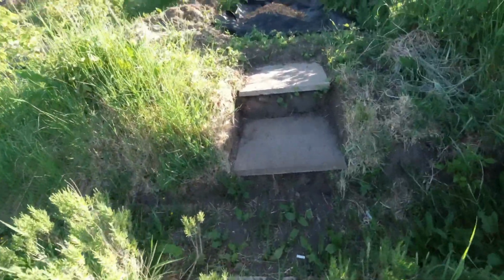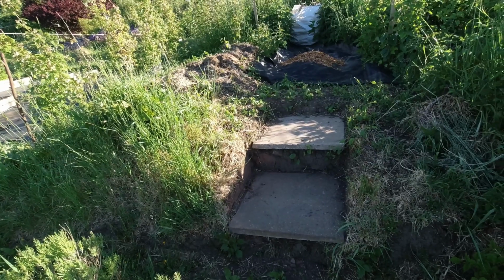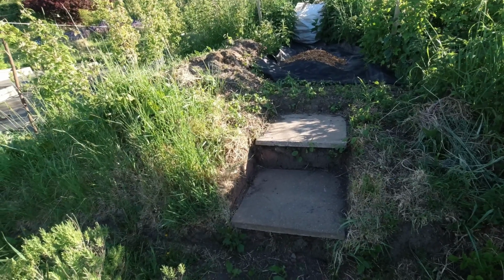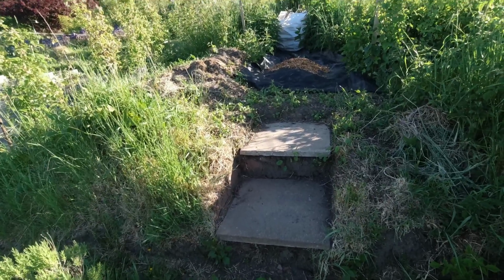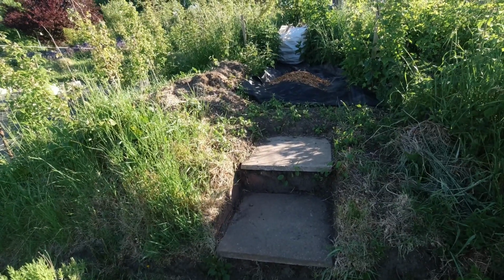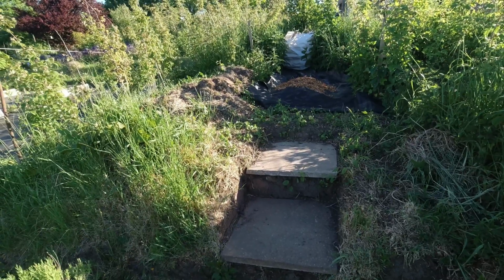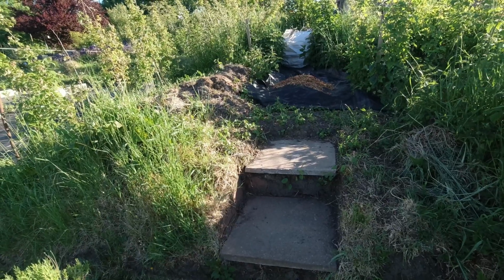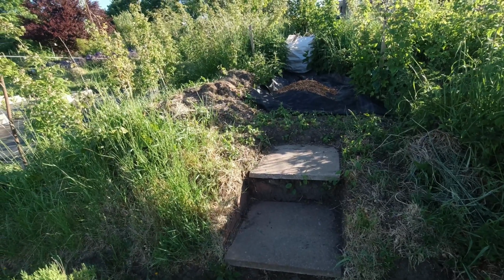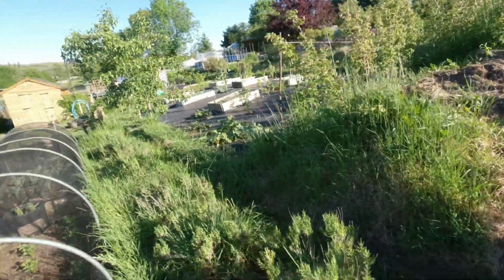And the path that I created, I've laid down some black membrane and started using chippings to go on top of it. But I've run out at the moment. I've got a couple of sacks of the prunings from the winter up there, which hopefully I'll get to shred at some point, and we'll add to the chippings. But that area is probably on hold now for a while as the growing season takes over.